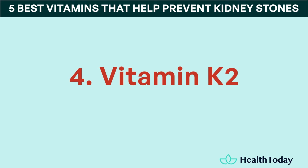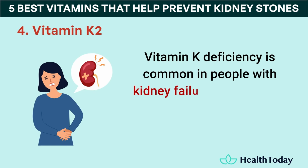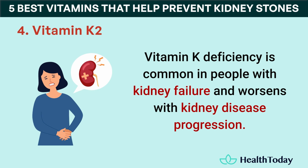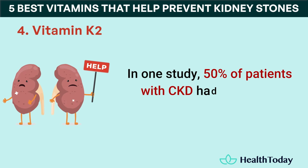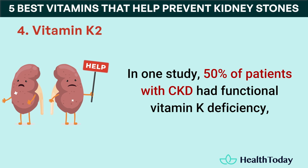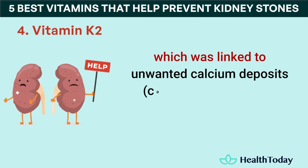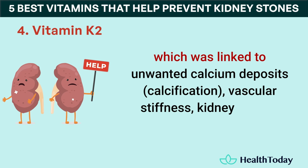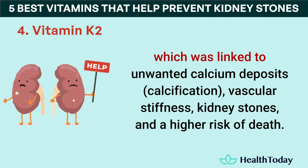4. Vitamin K2. Vitamin K deficiency is common in people with kidney failure and worsens with kidney disease progression. In one study, 50% of patients with CKD had functional vitamin K deficiency, which was linked to unwanted calcium deposits, also known as calcification, vascular stiffness, kidney stones, and a higher risk of death.